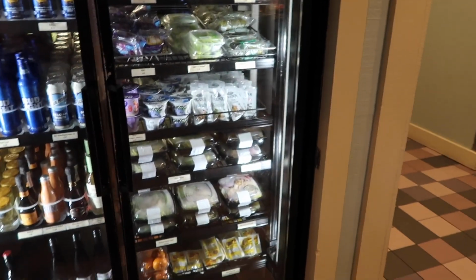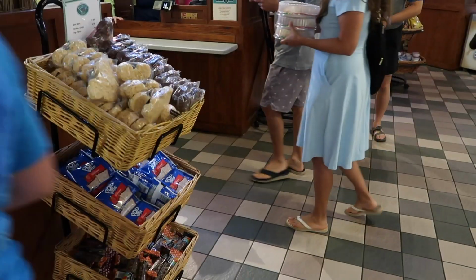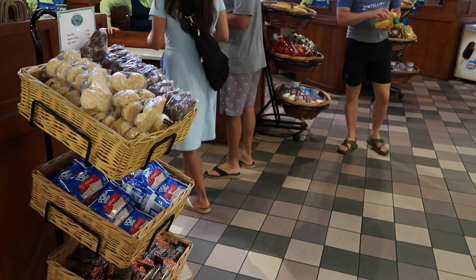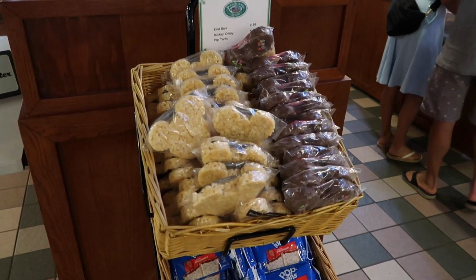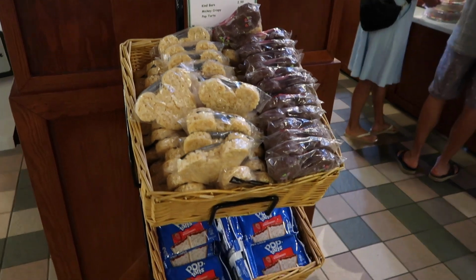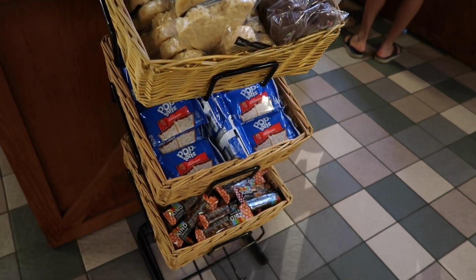And they have salads and stuff that you can have for later too, which is nice. And right before you check out too, they have like chips, bananas, cereal. Over in this section, they have Mickey bars, or the Rice Krispie treats I mean. So those are $4.99. They have Pop-Tarts as well for like $2.49. And they also have Kind bars too for $2.99.